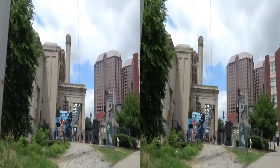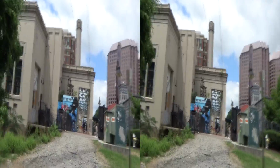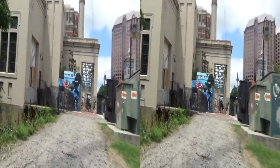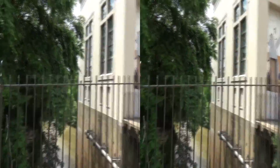I've been meaning to look up footage of what the flood wall looks like when it's closed. Oh, shut up! It must have been pretty bad floods if they were that big. These walls are massive.